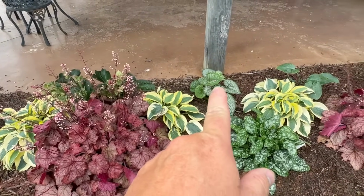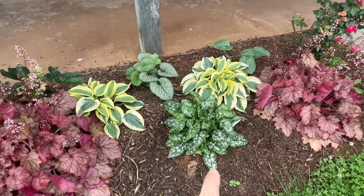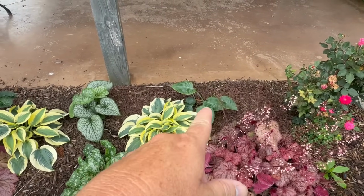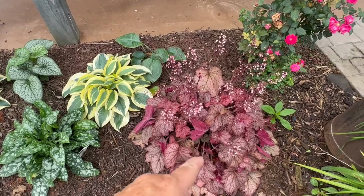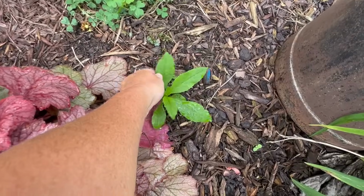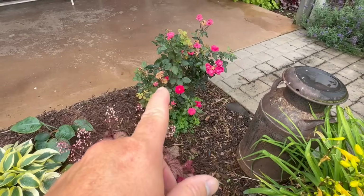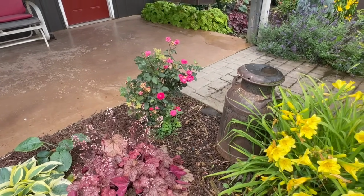More Autumn Frost, more Queen of Hearts. This is the spot on pulmonaria, or lungwort. More Autumn Frosts, more of that blue that I don't know the name of. Hosta, and then another Georgia Peach. Oh, and a lovely, healthy looking weed. And then that is a double knockout that again needs to be pruned up a little bit.